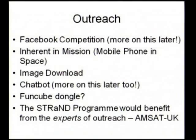Obviously, we want to download images. You've got a 5-megapixel camera there. We may have a 19K2 downlink. There's plenty of scope for just bringing out your FunCube dongle, listening to STRaND, and getting a very nice picture.